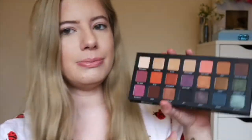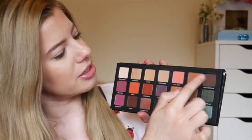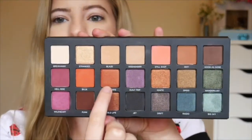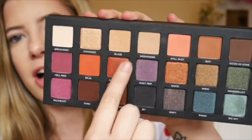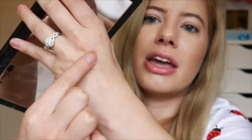Okay, so let's see. We have 10, which would be 1, 2, 3, 4, 5, 6, 7, 8, 9, 10. So we have to use this shade right here, which is a dark coppery, almost like a penny with a hint of orange in it type vibe. Let's just swatch it real quick. Looks like that. And then on the back of the hand. So we have to use that color. I'm gonna keep them on my hand to remind myself because I do not remember.